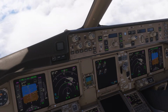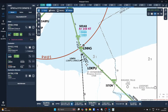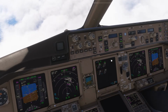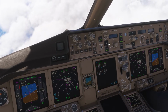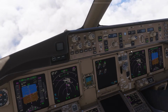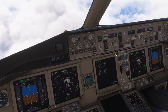Virtual 073, 220 knots. Oh, did I miss that on the chart? Or is he just asking us? No, there's no 220 mark there. Okay, we can do it though. So we're going to come off of speed control. Oh, we'll have to go for one of the other modes then, won't we? Speed 220 knots, Virtual 073.